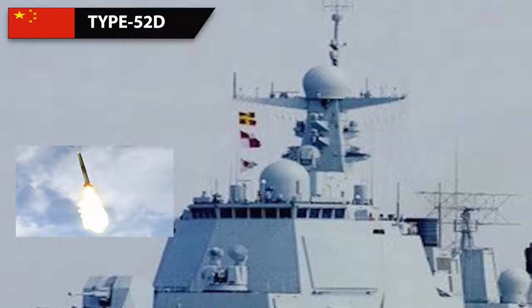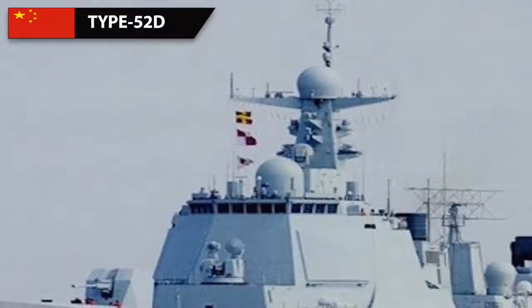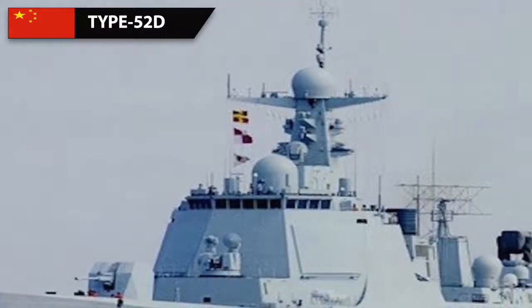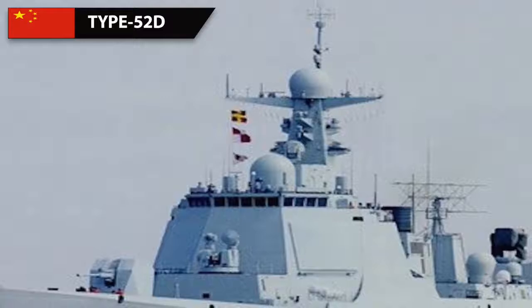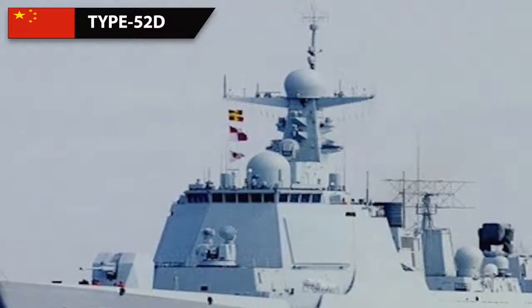The secondary air defense is provided by the HQ-16 SAM, which has a range of 50 kilometers. The ability of the HQ-9B and HQ-16 to engage sea-skimming missiles at short ranges is seriously doubted.